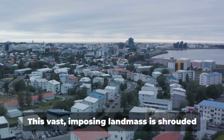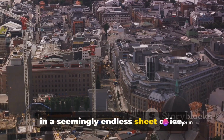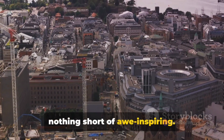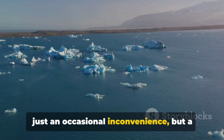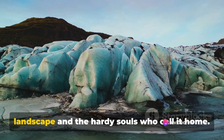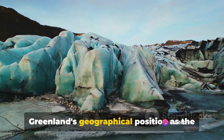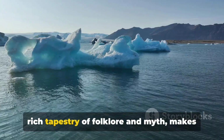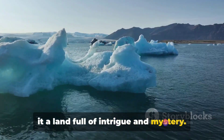Let's recap. This vast, imposing landmass is shrouded in a seemingly endless sheet of ice, making it a spectacle of nature that's nothing short of awe-inspiring. It's a place where extreme weather isn't just an occasional inconvenience, but a constant presence, shaping both the landscape and the hardy souls who call it home. Greenland's geographical position as the world's largest island, combined with a rich tapestry of folklore and myth, makes it a land full of intrigue and mystery.